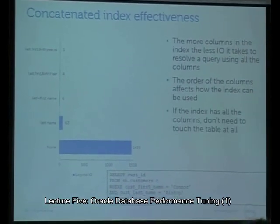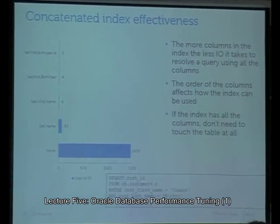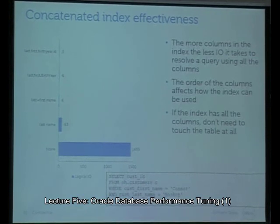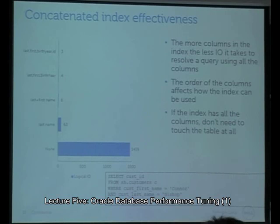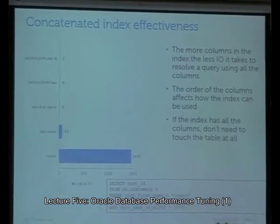Okay, we've said that. And then that's another point. If the index has all the columns in it, maybe you don't have to go to the table at all. It's as if you looked up the back of the index of a book and you found exactly what you wanted. You were looking up, say, Guy Harrison born in 1960 or something, and you found, oh, I don't have to go to the page. The index has the information I want.